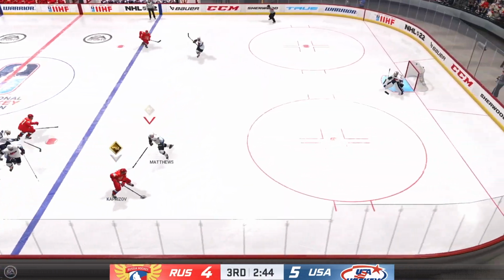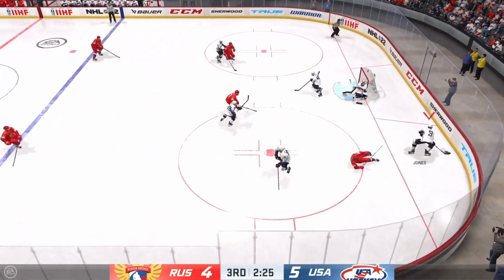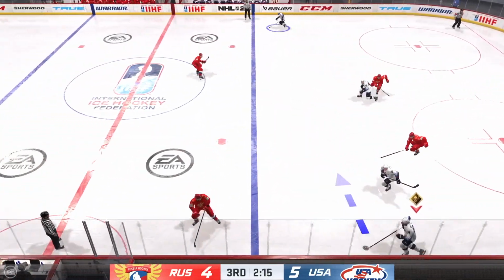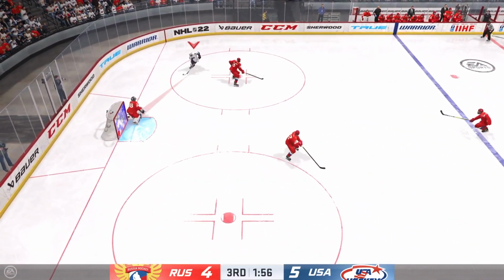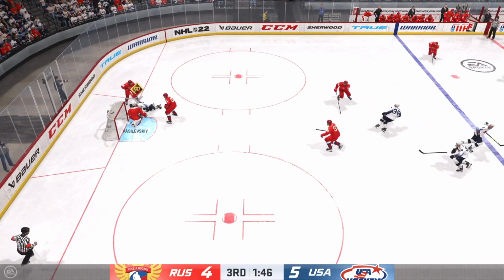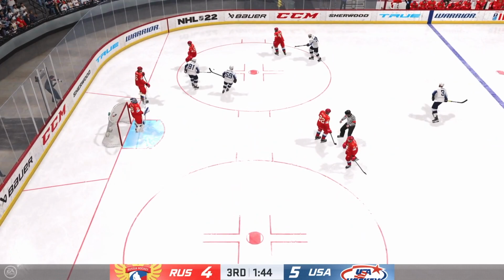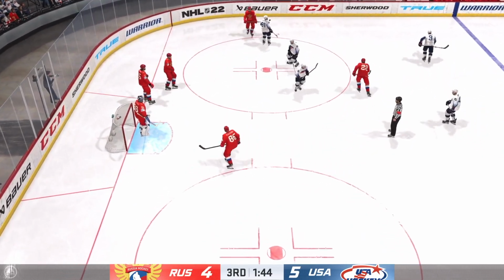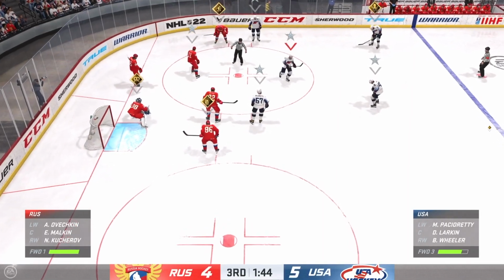Russia's got it along the wall. Great reach with the poke check. And the traffic neutralizes that threat. And now it's over to Kessel. Look at the speed on this hustle here. Man, he doesn't give up on the play, James. He's just chasing this play down, keeps the puck alive. A critical draw here.